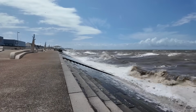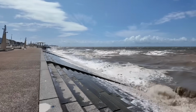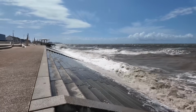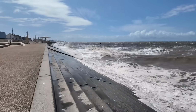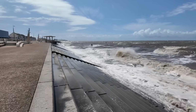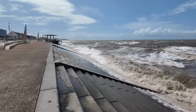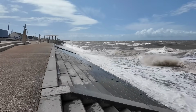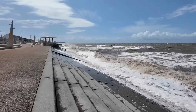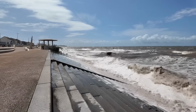Wowza. It's magnificent, isn't it? Absolutely magnificent. It's not easy walking in it. If you've got any kind of lung problem, it nearly suffocates you. Oh, that makes your lips taste salty. Goodness. It's that noise I like.